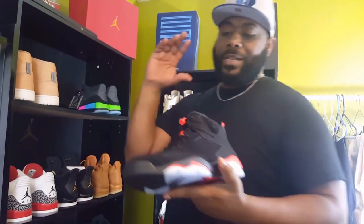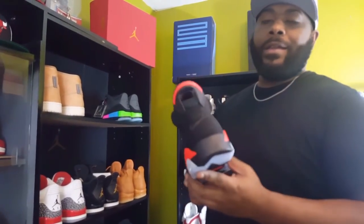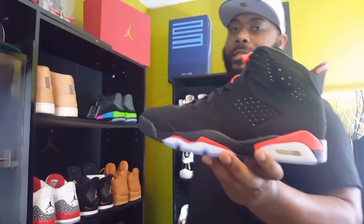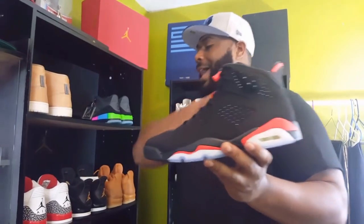These are dead stock because I just sold my 2014 pair. Had to go ahead and get the Nike Air on the infrared 6. My favorite colorway in a 6, period. My favorite 6, hands down. Nothing beats this 6, in my opinion.